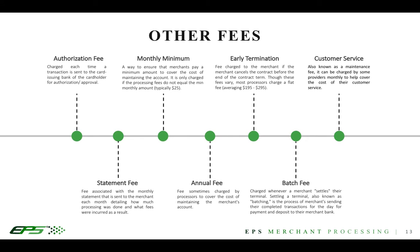Customer service fee, also known as maintenance fee, can be charged by some providers monthly to help cover the cost of their customer service.